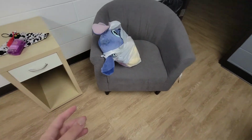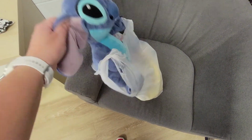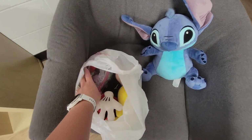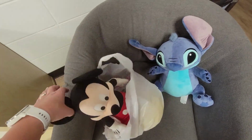I just remembered I never showed you these guys. So I got these. Oh, I was going to run them through the washing machine. I forgot. I can take them back with me and do that tonight and bring them back tomorrow. But I got a Stitch. All of my students love Stitch. And then I got a Mickey, a big Mickey.